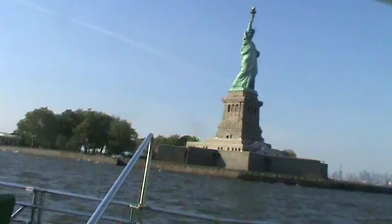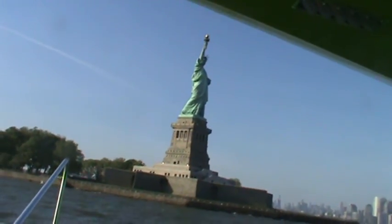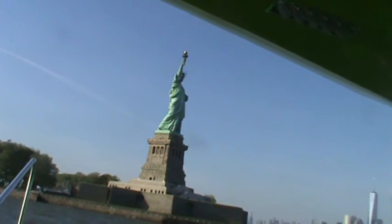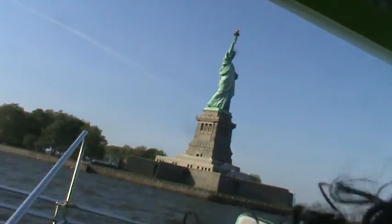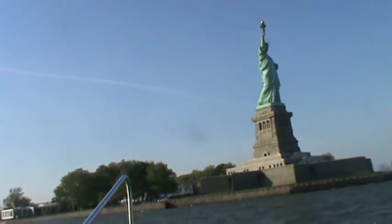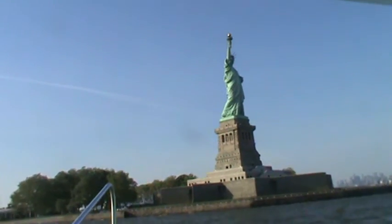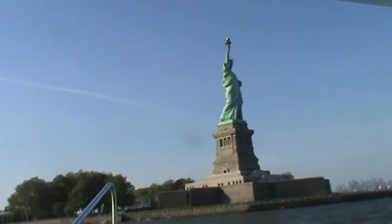1886, open to the public. Her skin is less than 2 pennies thick, so it's on the thin side. And she stands at 151 feet tall. Her real name is Liberty Enlightening the World.